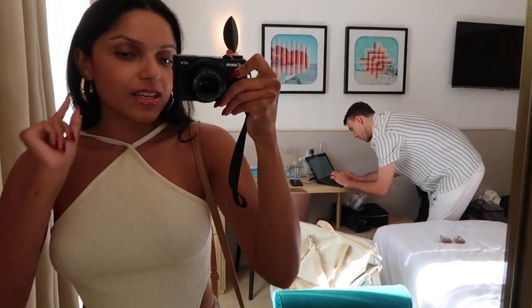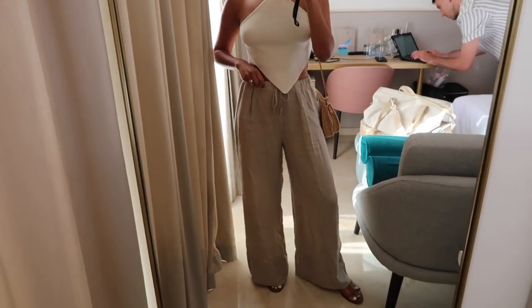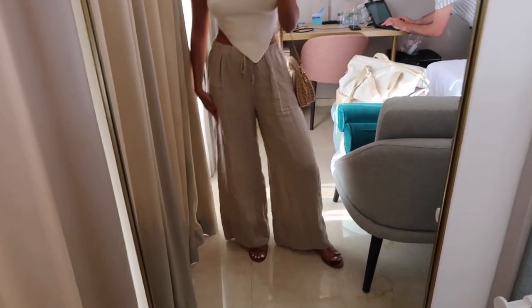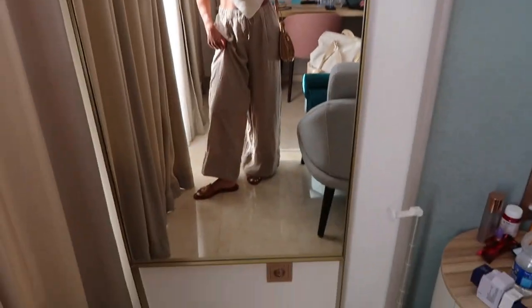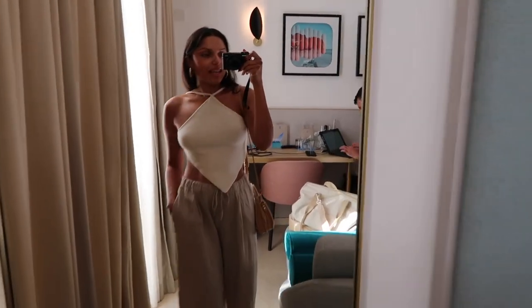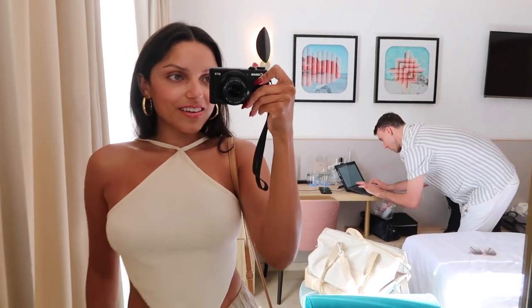Wearing the same Amazon earring, same bag from Capri, and these linen pants, also from Zara. I absolutely love these. At first when I got them, I wasn't into the wide leg, but I feel like with an outfit like this, it looks really cute. And then you guys already know, same Tory Burch flats, but that's pretty much my outfit for today. Like I said, we're heading out to the beaches, so I'll catch up with you guys when we're there.